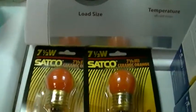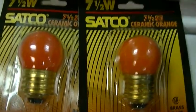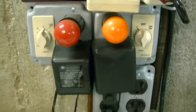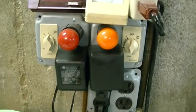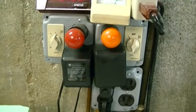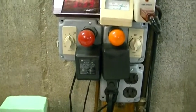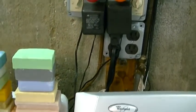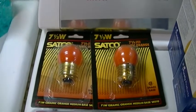First of all, here I have two orange bulbs, 7.5 watt. They're identical to this bulb here. That's important because I don't know how many orange spares I have, but I'd like to keep this setup going as it is as long as possible. Whenever I go to the dollar store, I always look at the bulbs there, and I always see the red ones, so I got tons of those. But as far as the orange ones go, I needed that, so I got two of those kind.